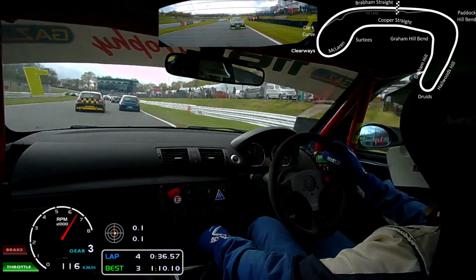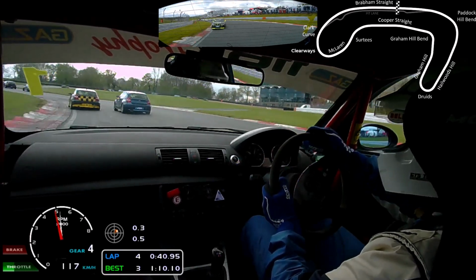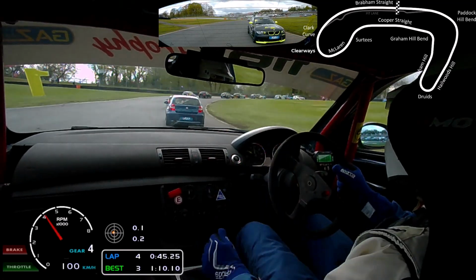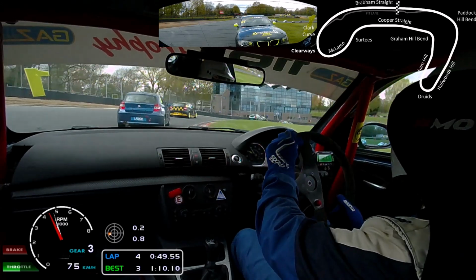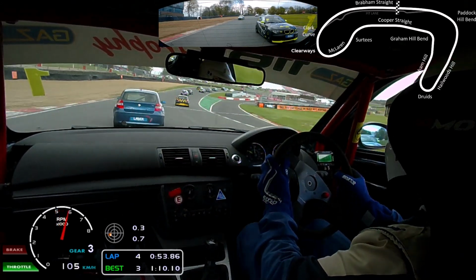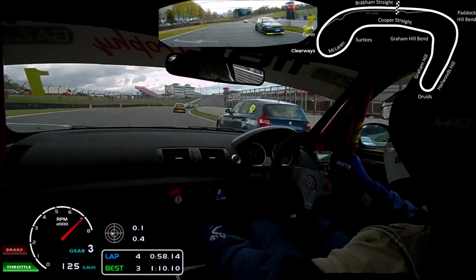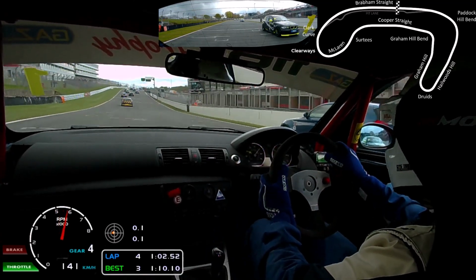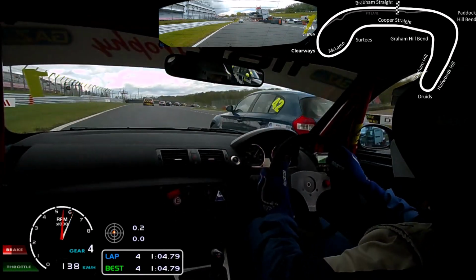You always fear that there's going to be some sort of almighty accident in front of you when all the cars are grouped together so much, but like I said, I think I've got to get over that. So you can see the lap times because of the bunching of all the cars. We're slow on laps so far with a 110. This one should be faster. Okay, 104, so we're getting there.